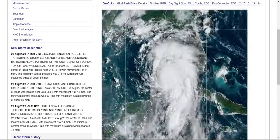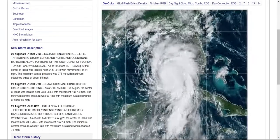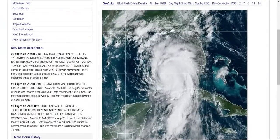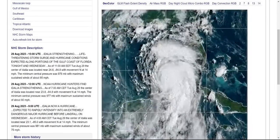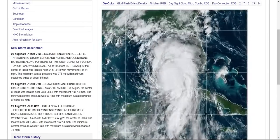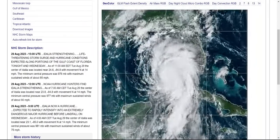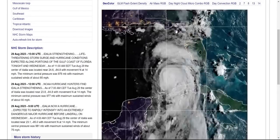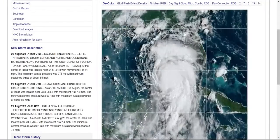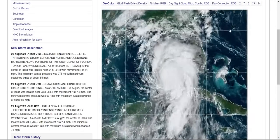If you're in Florida, you need to get your bug out bag ready, and you need to have an evacuation plan, especially if you're in the Big Bend region. They've upgraded the storm surge forecast to 10 to 15 feet in the Big Bend region, which is this bend in the western part of Florida where the panhandle meets the western coast of Florida.